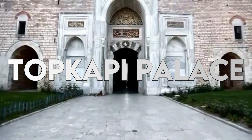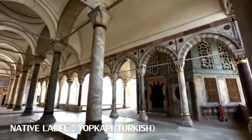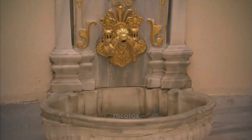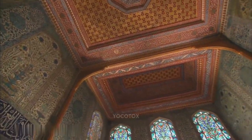Topkapi Palace. The Topkapi Palace was the imperial residence of the Ottoman Sultan and home to his court and harem. It was also the center of the state administration. Construction on the palace started in 1459 and was completed in 1478, making it the Ottomans' second palace in Istanbul.